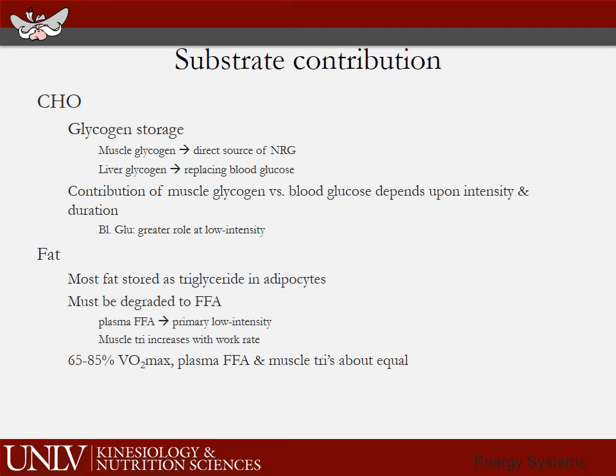Fat or lipids. So most fat is stored as triglycerides in adipose sites, which is the fat cells. It must be degraded to free fatty acids because the plasma free fatty acids are primarily used for low intensity, but as we saw, as duration increases, we start to utilize more of those plasma free fatty acids. Muscle triglycerides increase with your work rate. And then we have 65 to 85% of your VO2 max. At this workload, plasma free fatty acids and muscle triglycerides are about equal contributors to your energy substrates. So that is going to be our talk on energy substrates and their utilization pathways.